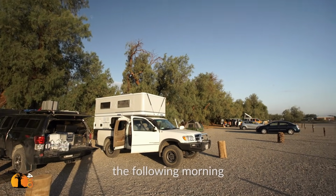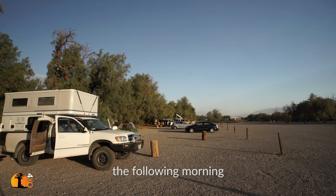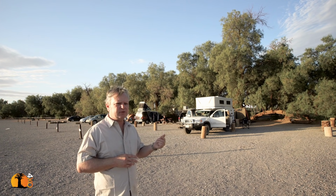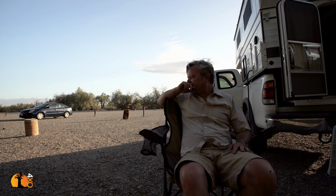Furnace Creek Campground. I have two things to say about it. Firstly, very, very hot. Secondly, don't come here. It was probably 35 degrees by the time we actually went to bed. And during the night, the temperature plummeted to 34.